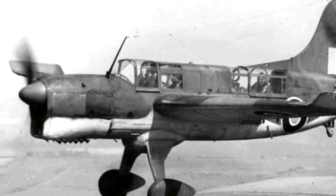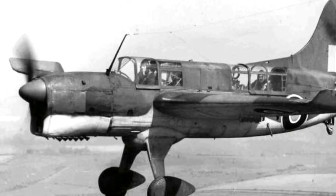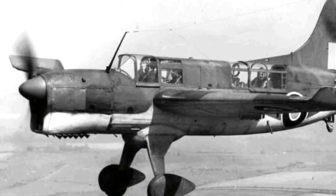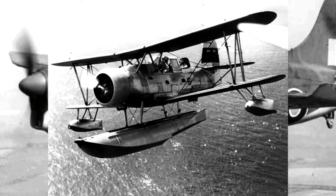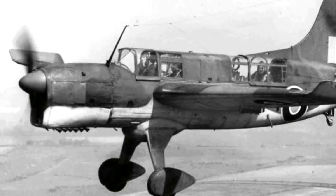They were declared obsolete in September of 1944, and finally removed from service in 1945 for the Royal Navy. The US Navy, towards the end of World War II, wound up replacing them with the very plane they were supposed to replace, the SOC Seagulls, because the Seagulls at least weren't killing their own pilots.